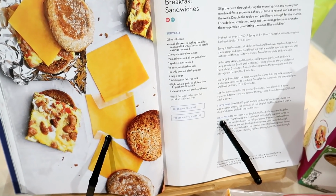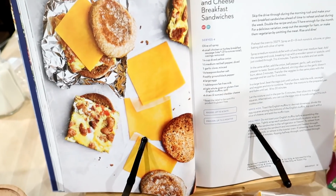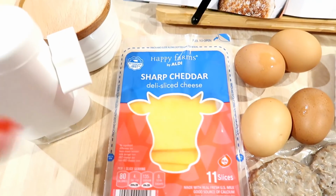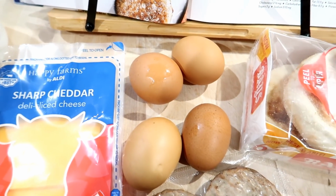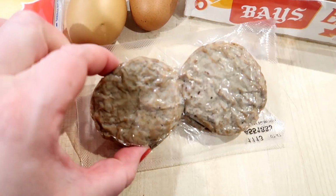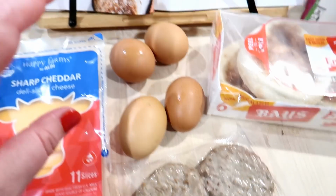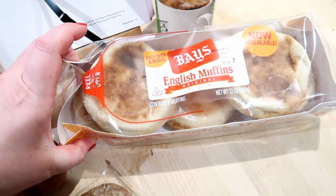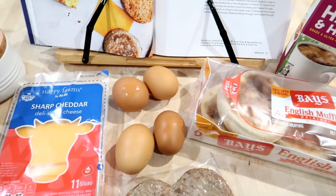The original recipe calls for onions and peppers sauteed in the egg mixture, but I'm going to go ahead and leave those out. So I have some salt and pepper, some slices of cheddar cheese, 4 eggs, and some turkey sausage patties. I'm going to cut these up and bake them with the eggs so that then we'll cut them up and put them on the English muffins. I have some English muffins here, and then I'll just use a little bit of half and half to whip the eggs with.